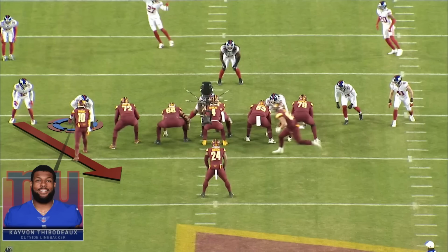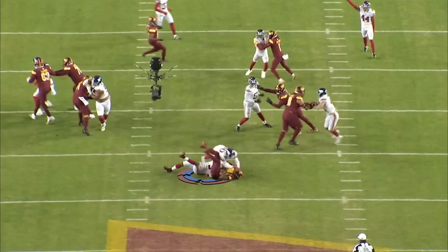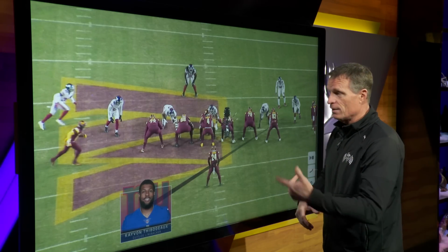he's unbelievable. The Commanders here try to get this little run back inside, he's unblocked, he comes right down, sniffs it out, makes the tackle. But don't forget, it's the scheme that puts him in that position. So the Commanders tried to run away from him. Well, this time they run at him.